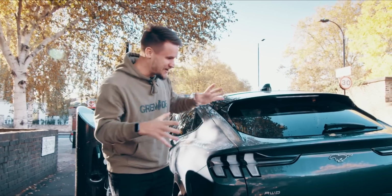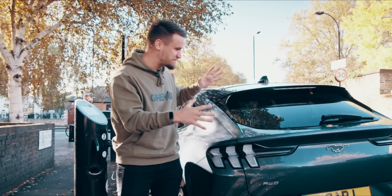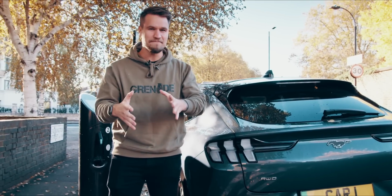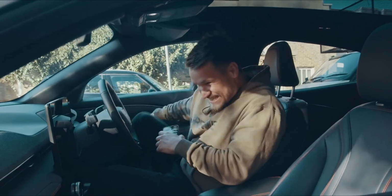For the first time ever, I've got my hands on the brand new Ford Mustang Mach-E. And for the first time in 55 years, the Mustang family is expanding. To Ford, Mustang means freedom, performance, and progress. And this is the evolution of the Mustang.